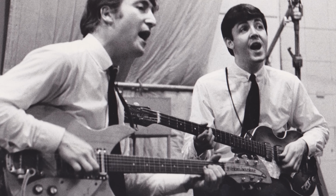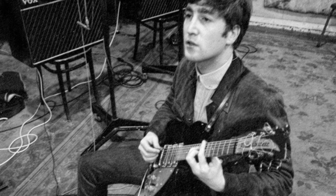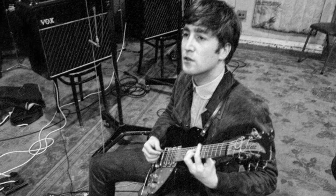But what about John? Somewhere along the line, the sound of his Rickenbacker changed. This change in sound must have been quite surprising for him at first, but in the end he seemingly discovered something in this new tone that sparked his creativity.